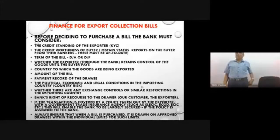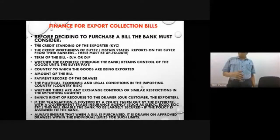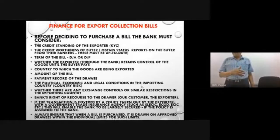Export collection bills. The reason is what I have told you just now, because you are not getting any assurance that you are going to get the money. But I know a few customers are insisting you to finance their bills. One reason is they think that banks are there to finance your transaction, right? So because of that, they will come to the bank. But you should be able to say yes or no to the customers. You have to see all the pros and cons and weigh the risk and then decide whether you are going to do it or not.